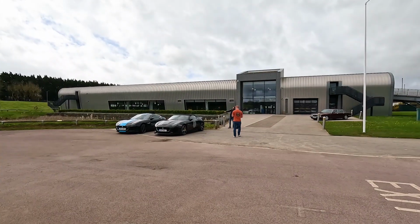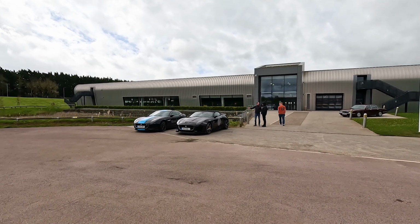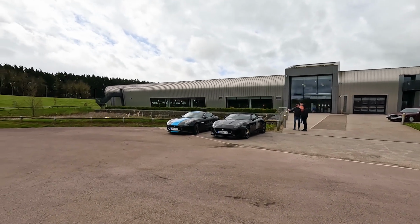And of course one of the new additions at the museum is the Jaguar Heritage Collection, which also houses on the first floor of the building some of the other vehicles that aren't on display in the main museum, so we'll go and have a look at that in a second.